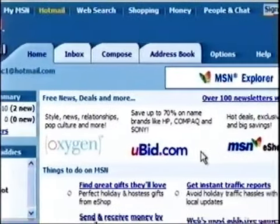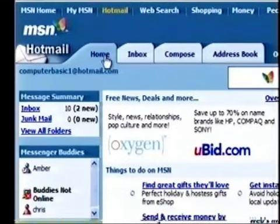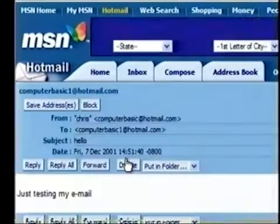Now, my browser is going to update and display the Hotmail homepage. Now, on the page, here we go, we'll click on the Inbox tab. This will display your Hotmail inbox. If you have new email, click it to view it. There you go. If you want to reply or you want to reply to all, click on all of those buttons on the email page. And here they are, reply and reply all.